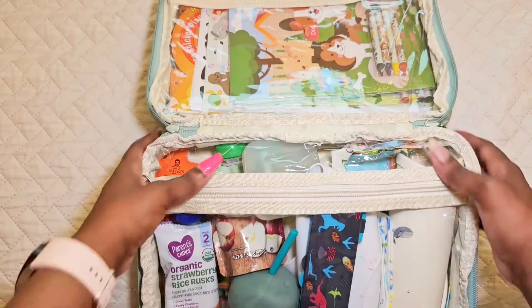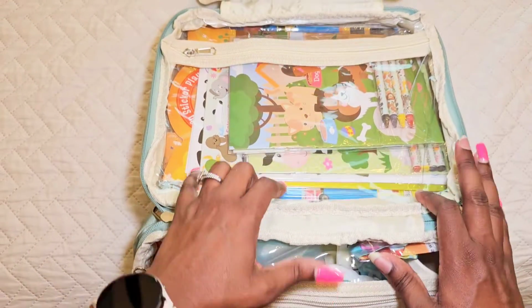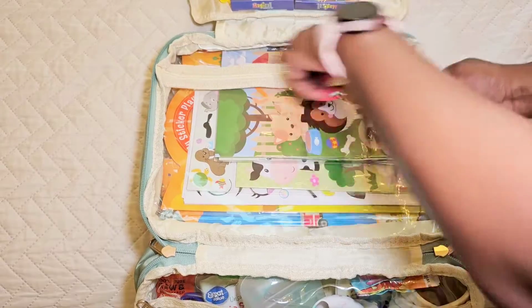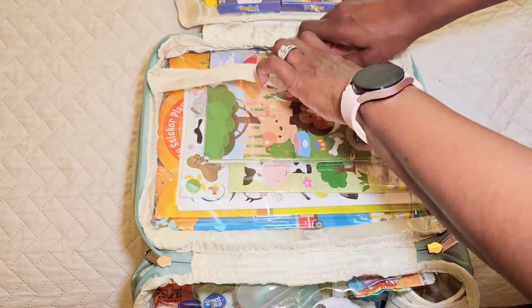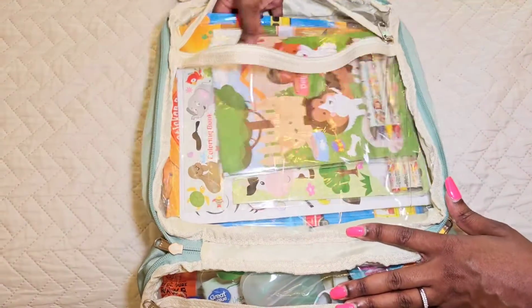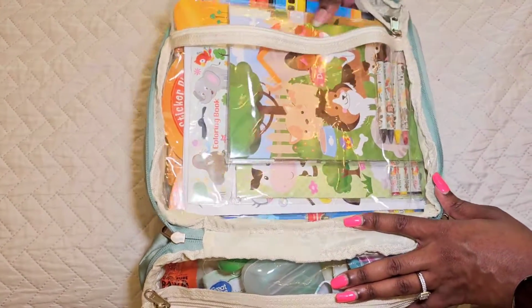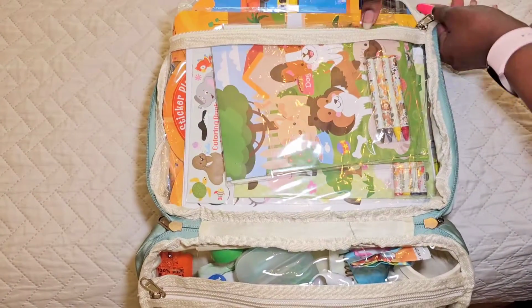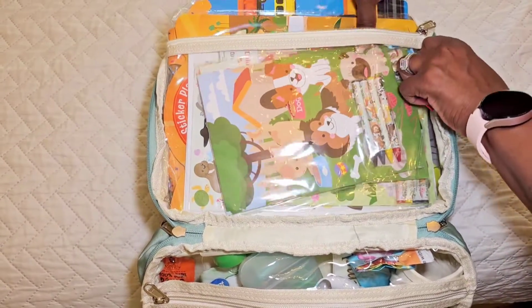Okay, moving to the third area. Right here is an activity area. Inside this is tons of activities to keep kids busy. Sometimes, you know, when you're with friends, you want to talk to the adults, and so the kids need to be busy. If you want to talk with their kids, that's great too. But sometimes you want to have adult conversations and you just want them to be busy.